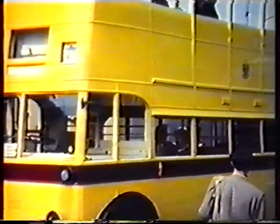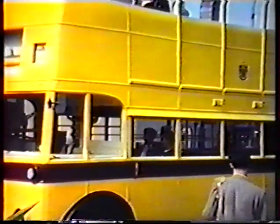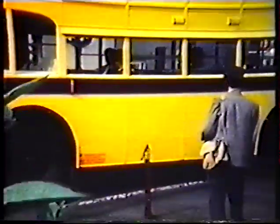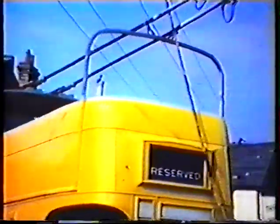And into Christchurch High Street, and inevitably then heading for the turntable. Just see the handbrake there. This was removed in later years. It was designed to bring the turntable to a halt at the appropriate time and allow the trolleybus to proceed in the opposite direction.